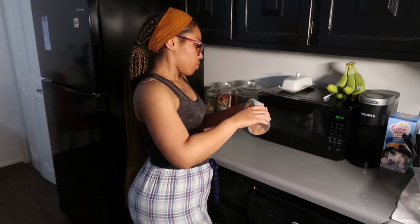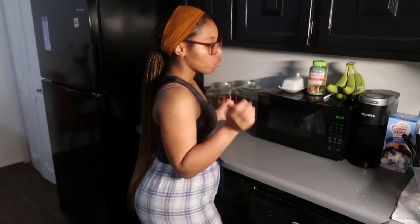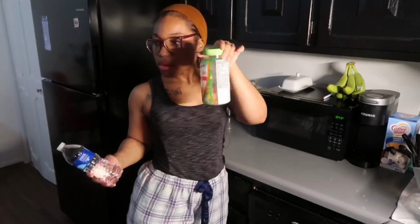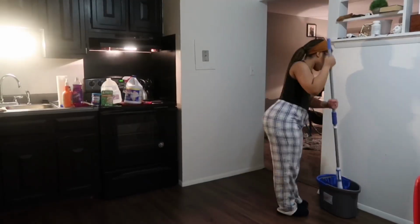Can't forget to take my vitamins, so since I'm up already, I'm just going to take 2. DeAndre is being a trooper, so he's staying up with me, and I just asked him if he wanted some. He declined, so I'm just gonna eat my vitamins and drink my water.